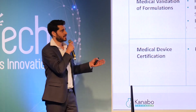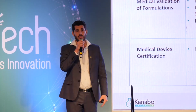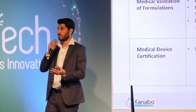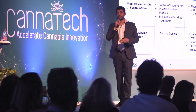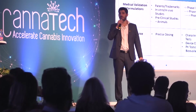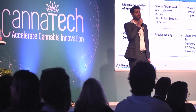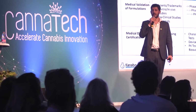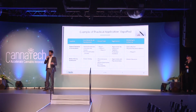And basically, this is the process that you need to do for medical validation for formulation. Definitely, if you want to take it all the way through for a botanical drug or a herbal medicine, you need to do all the phases that you see here, phase 1, 2, 3, and the full process of registration. As we mentioned, currently it's a challenge to do it for cannabis that is not synthetic or not single molecular, but theoretically there's still a process.